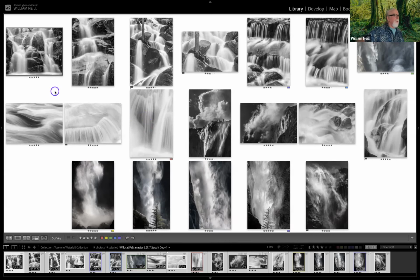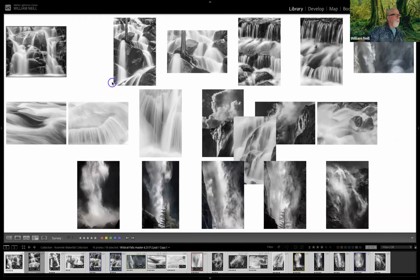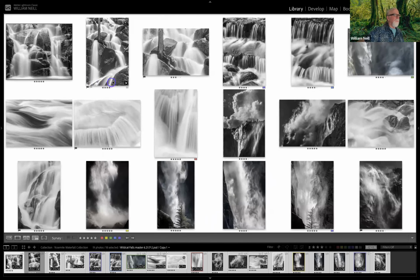So for example, here I have 2 photographs of the same waterfall, and I prefer the horizontal. I can take the lower right corner and just take it out of the mix. Here I have another 2 waterfall photographs of the same falls. I like the vertical more than the horizontal. I start to narrow the group down.